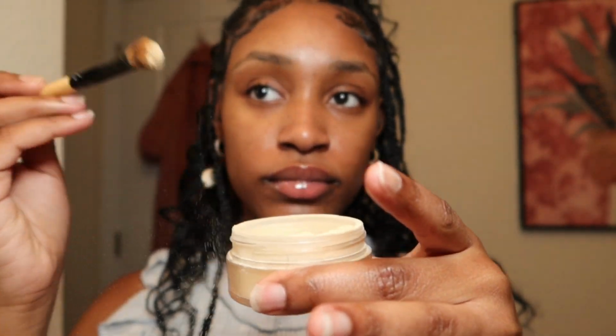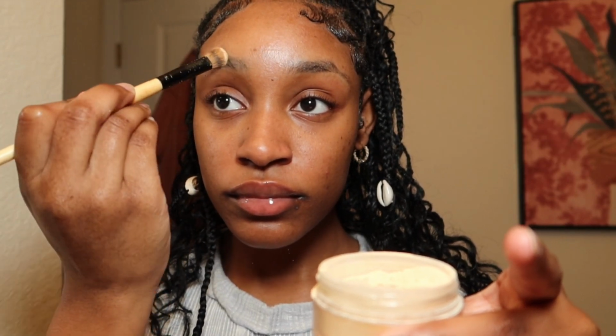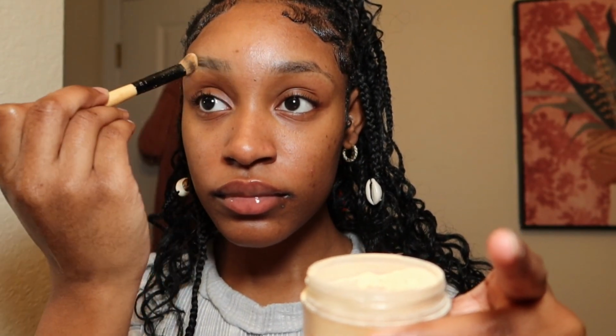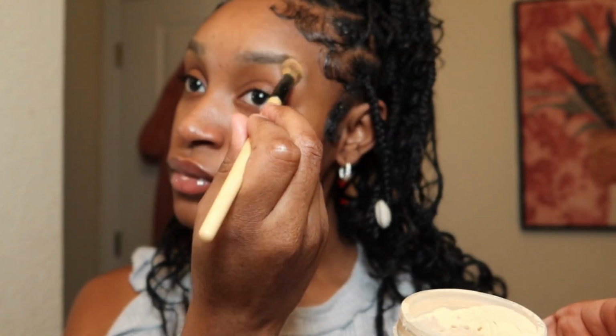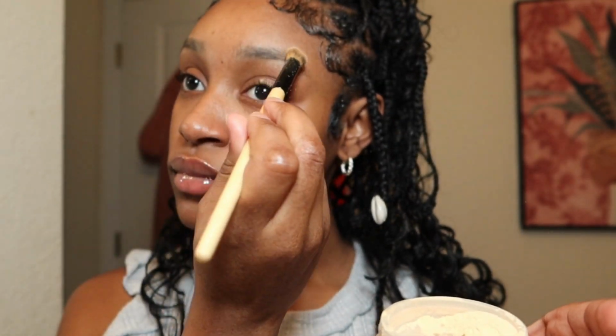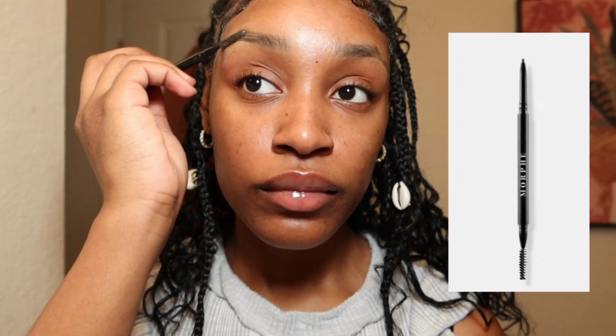I like to begin on a freshly washed face. Going in with some setting powder, I like to dust this across my eyebrows. This helps with removing any oils that I have on my skin and also helps with allowing the eyebrow pencil to glide on smoothly. Once this step is complete, I like to go on my eyebrow spoolie, just brushing my hairs up and into place.